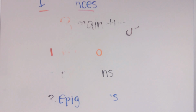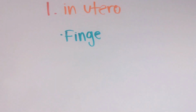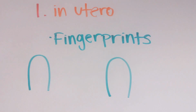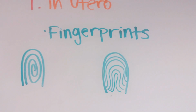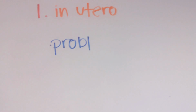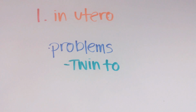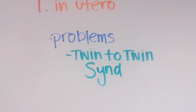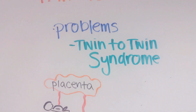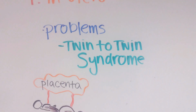If we take a closer look at changes that happen in utero, we can see that fingerprints come in here. Fingerprints are partially because of genetics and partially come from the baby's interaction with his surroundings in utero. They're unique to each individual person and to each individual twin. There can also be problems in utero, including twin-to-twin syndrome, which happens when the one placenta gives too many nutrients to one twin and not enough to the other, and it can cause serious health risks for the underfed twin.